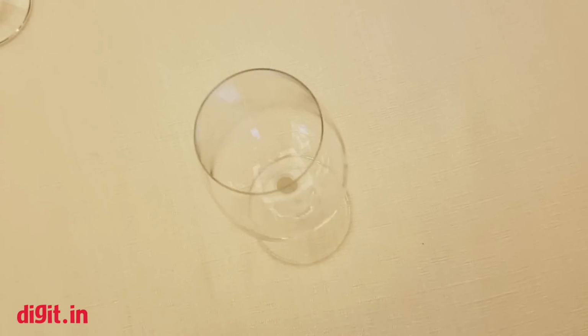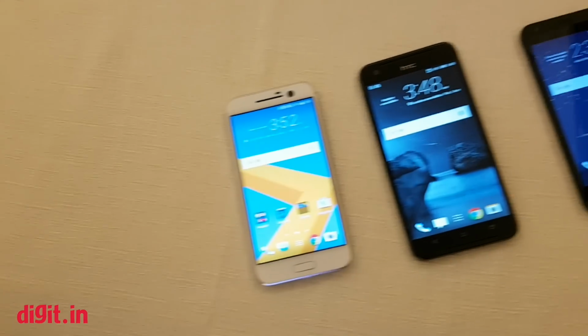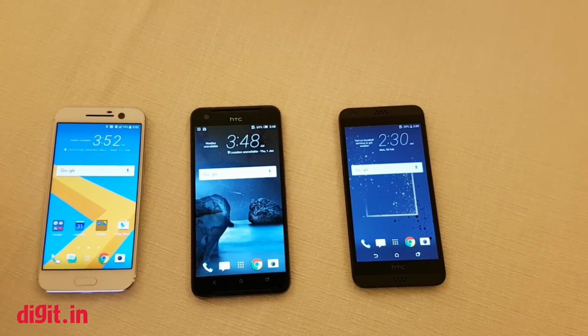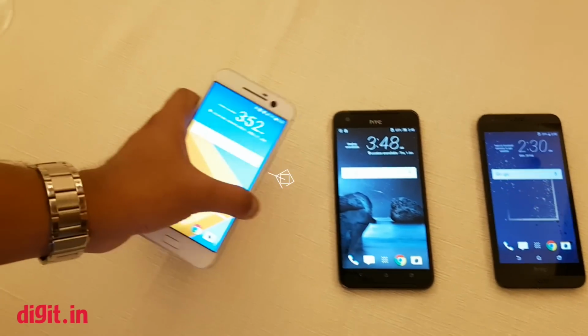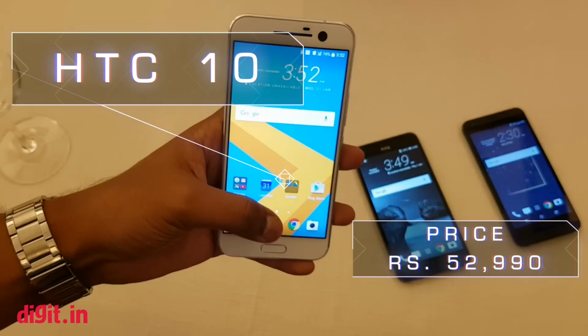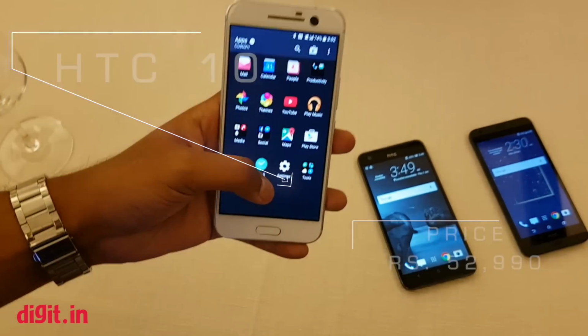Hey guys, we're here at the HTC launch with the HTC 10, the One X9 and the Desire 630. All three phones have been launched in India today. The HTC 10 will cost 52,999. It is their flagship device for the year 2016 in India.